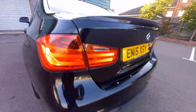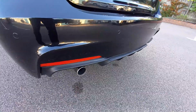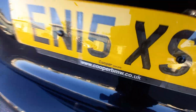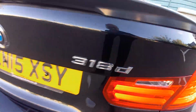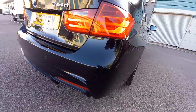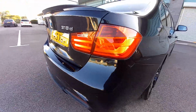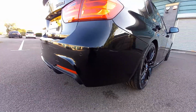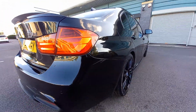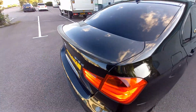All the lights are very good. Obviously it's a single tailpipe. It's got the reverse parking sensors, as you can see. This was registered from Cooper BMW, from new. It's still got the 318D badge on, which I'm very surprised that no one's actually taken off, because obviously the 318 is the entry level. However, that does mean it's the lowest insurance bracket and the lowest road tax bracket for the automatic engine.